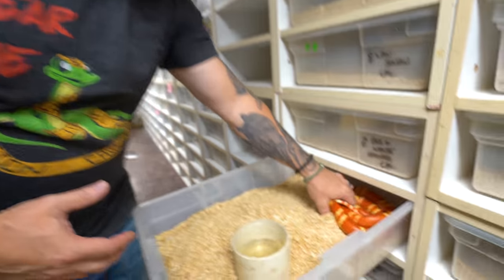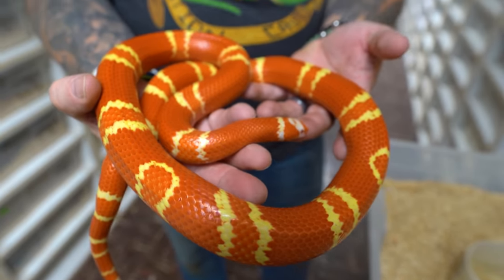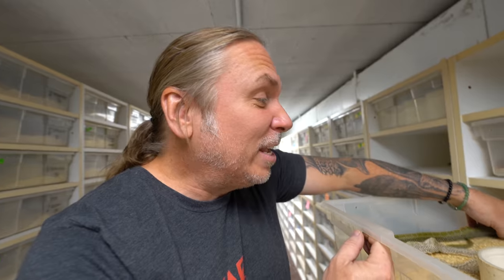Look at this Tangerine albino Honduran milk snake. This is the first year that this female is big enough to breed, so hopefully she'll have some babies, and I tell you what, that is going to be absolutely incredible. Look at that monkey right there. That thing is ridiculous, and I'm excited about this as well.